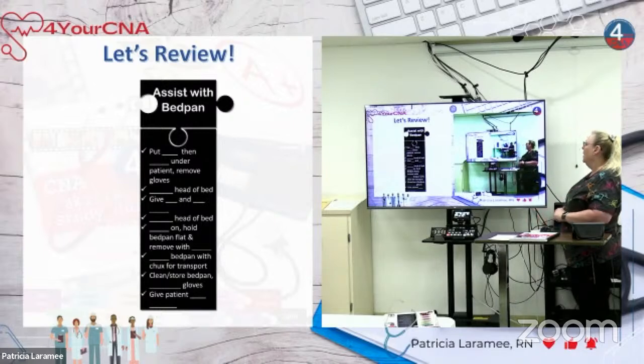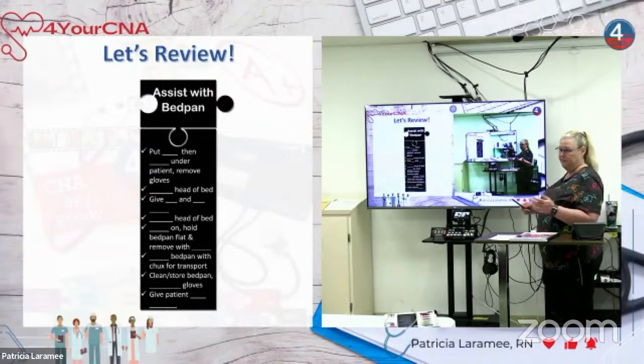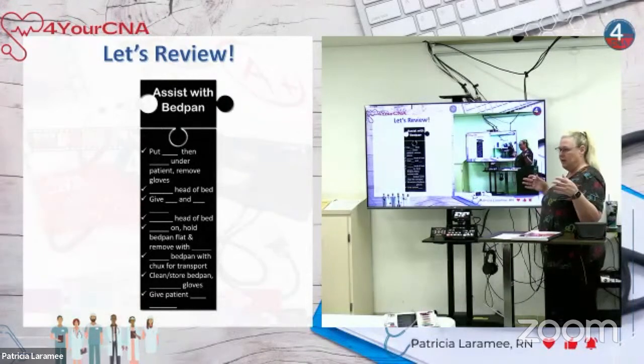Okay. So when we are assisting somebody with a bedpan, what do we need to put under the bedpan? A barrier, a chucks. Yeah, absolutely. So we're going to put a chucks underneath the patient and then put the bedpan on top of the chucks. Then we're going to put the head of the bed. What do we need to do with that head of the bed? Up, right. Because they have to be in a normal peeing position. We're going to give them a call light, some toilet paper. Right. And then we're going to leave the area, but we're not leaving the room because we have no other patients. We don't need to wash our hands or anything like that.